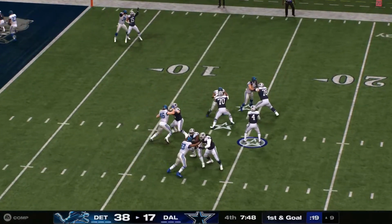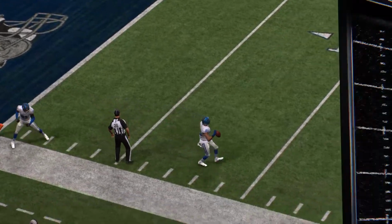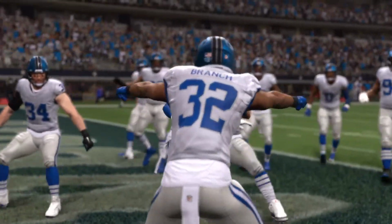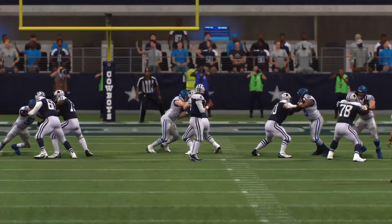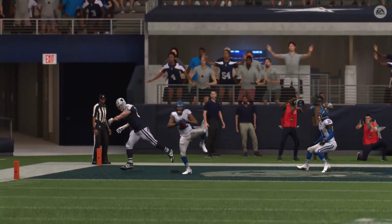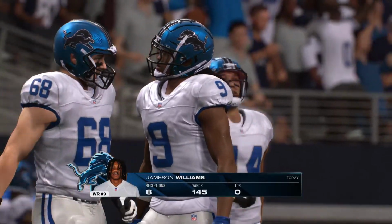Prescott now. And it'll be intercepted. It's Brian Branch with it. And the Lions are going to take possession here. It's a touchback, and they'll take over at the 20-yard line. Well, the field goals probably aren't going to cut it at this point. This was touchdown or bust, and unfortunately for them, it turned out to be bust. Yeah, they're feeling like they've got to force the issue here, maybe take some chances they wouldn't have earlier in the game. But give credit to this defense. They've really stood tall throughout, and they come up with the interception in the end zone.